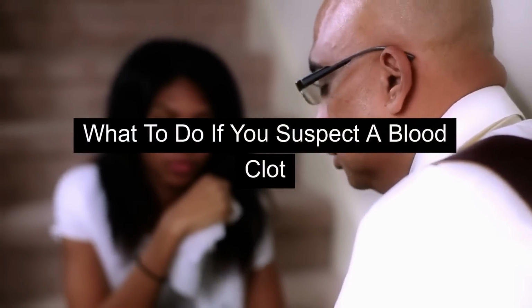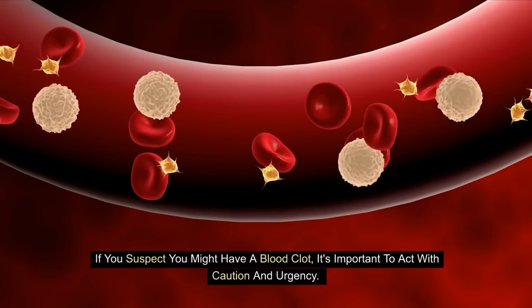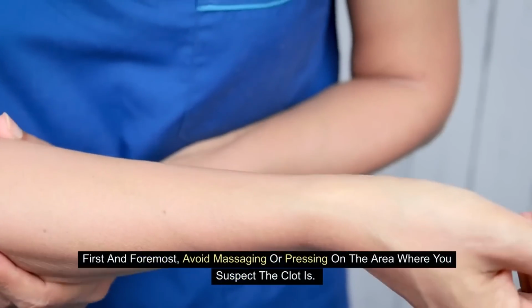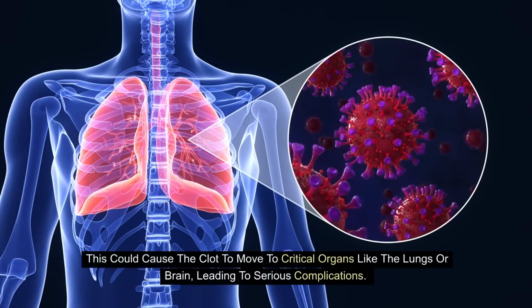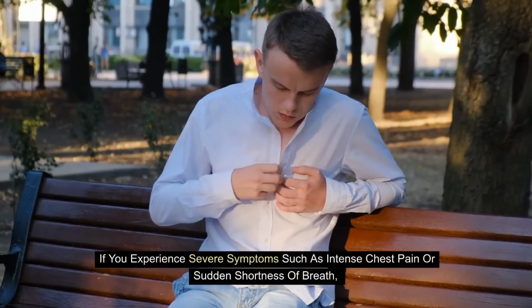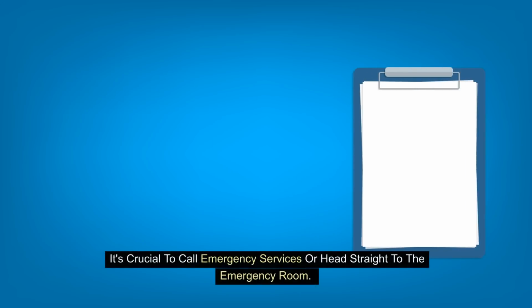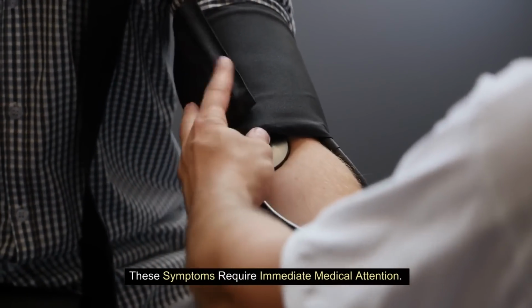What to do if you suspect a blood clot? If you suspect you might have a blood clot, it's important to act with caution and urgency. First and foremost, avoid massaging or pressing on the area where you suspect the clot is. This could cause the clot to move to critical organs like the lungs or brain, leading to serious complications. If you experience severe symptoms such as intense chest pain or sudden shortness of breath, it's crucial to call emergency services or head straight to the emergency room. These symptoms require immediate medical attention.